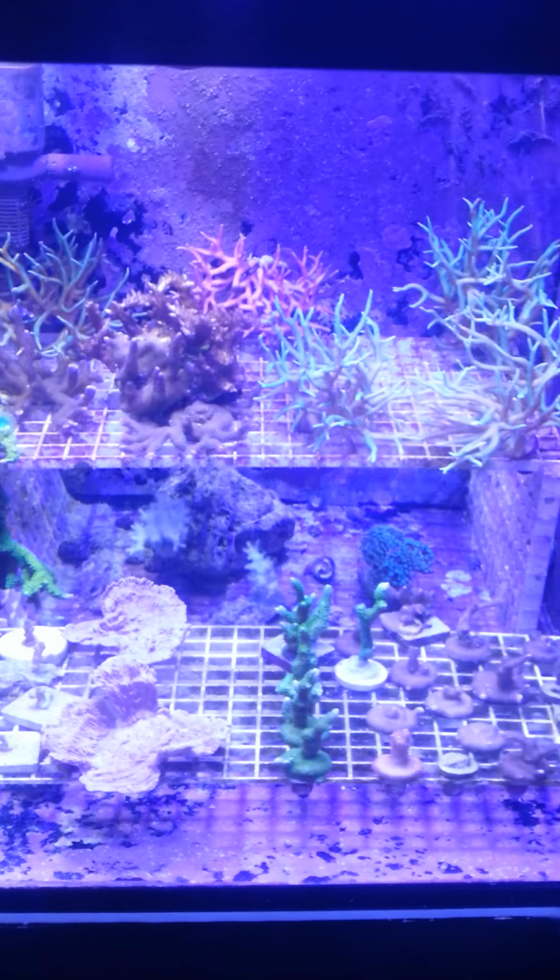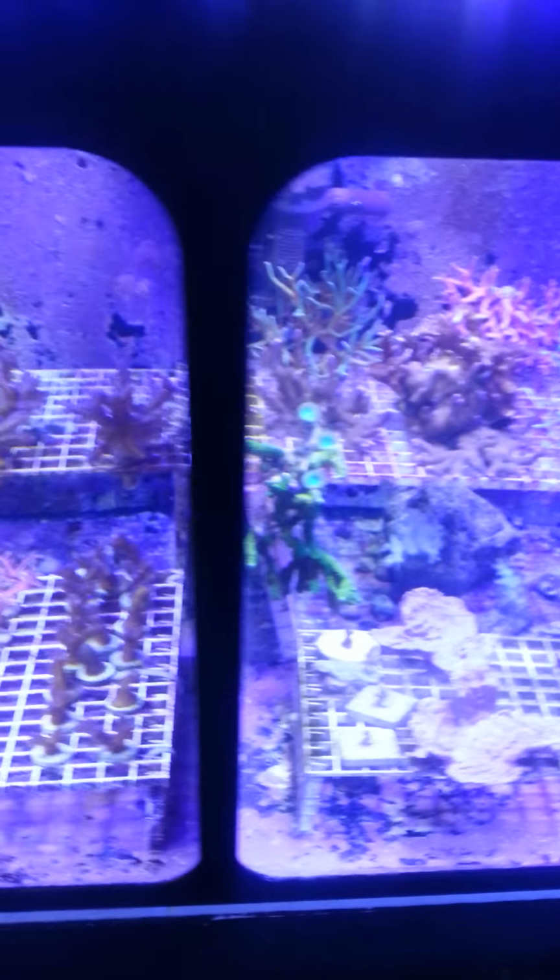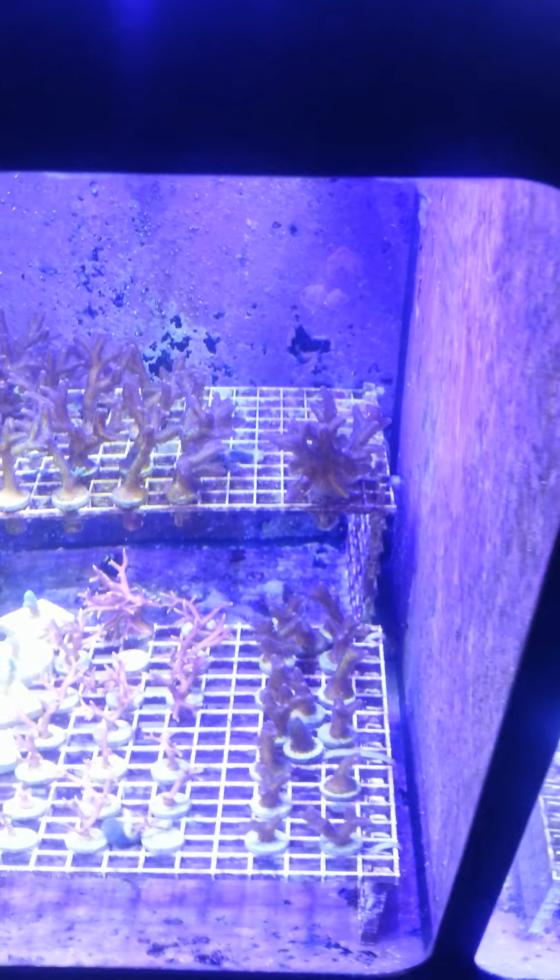Down in here, some nice big monties. Bird of paradise, pink bird's nests, candy apples. Bunch of nice leathers. This little toadstool's traded in, some smaller ones. Got some big turbos that came in. Zebra turbos.